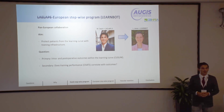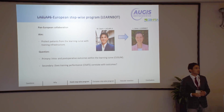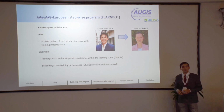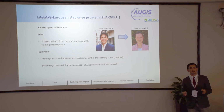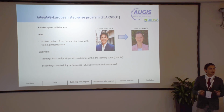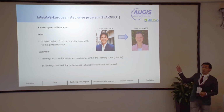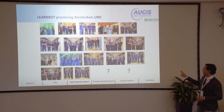And she is working on protecting the patients, again in Europe, from the learning curve of robotic pancreatoduodenectomy. The primary outcome is the learning curve, and secondary, do these training performances that I showed you earlier on video analysis, do they correlate with the outcomes? And can we set a standard for what a surgeon should do before they operate on the patient? It's an important question that will take time to investigate, but luckily we have a very large group that helps us, and we have two more positions that we could fill.